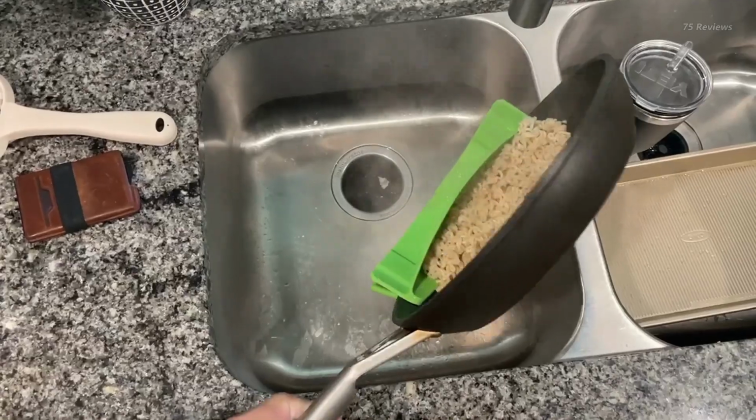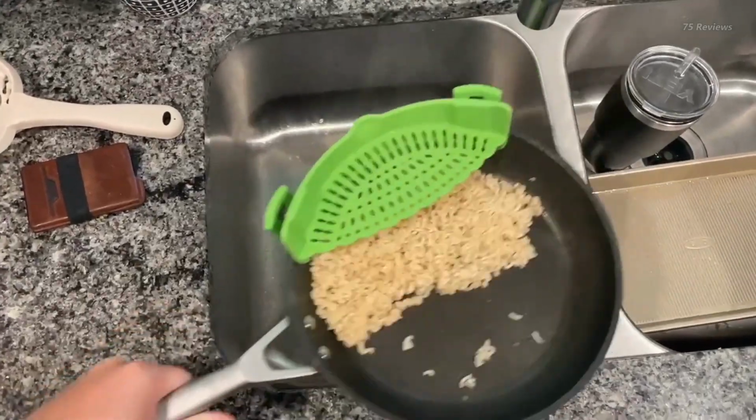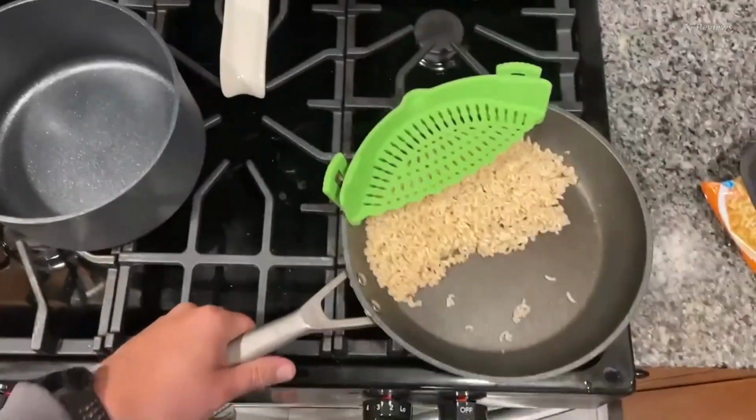Cleanup is a breeze. Just unclip the strainer and pop it in the dishwasher. It's as easy to clean as it is to use.